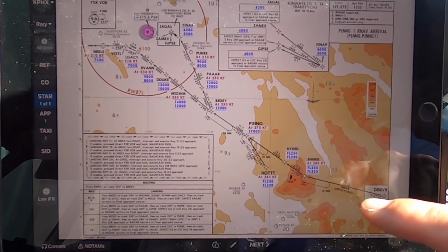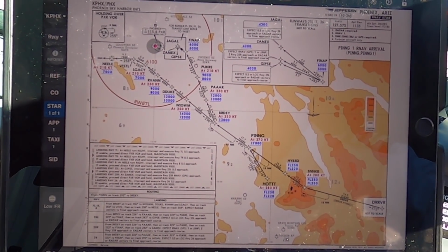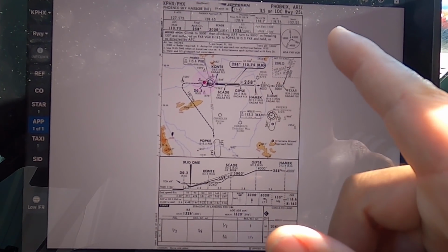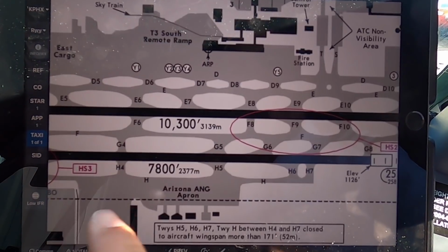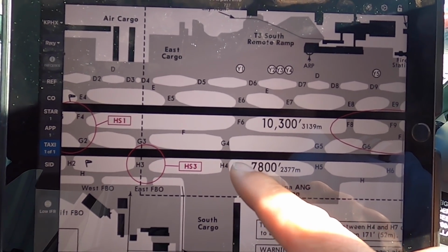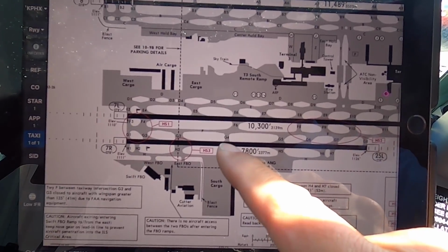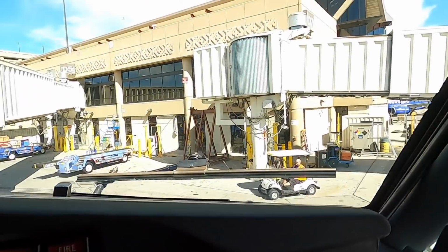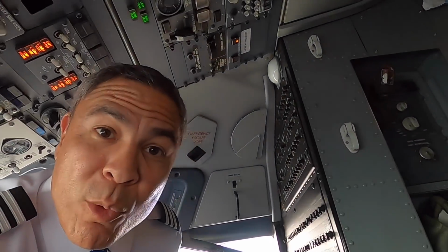Just basically went direct to Driver, intercepted the arrival, got on to a visual to runway 25 left, landed there. We were super light. We got off at Golf 4, Foxtrot 6, and then on into the gate right here, which is Delta 5. And that finishes our trip for the day.